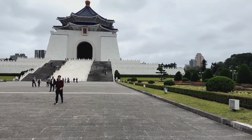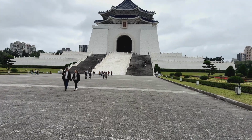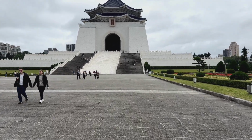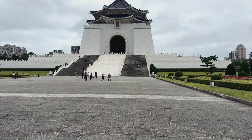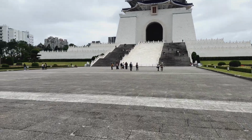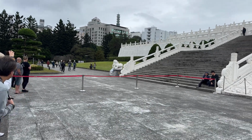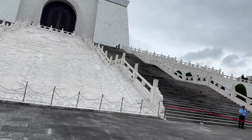And then we'll go in, we'll look at the top, and then we'll go down into the bottom where they have like the exhibition hall with his cars and military honors and everything else down below. Pictures of who he's met, famous dignitaries. Okay, here we go. So they'll come from this side and from this side over here.